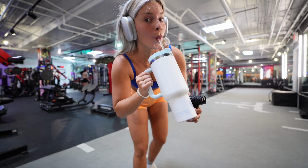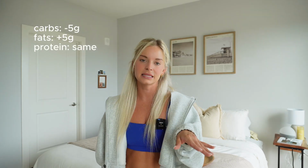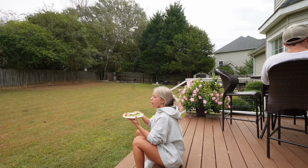Water on this day was only 1 gallon. I know for some of you, you're like, a gallon of water, like 3 of these basically. Protein stayed the same. Fats went up 5 grams, and then carbs went down 5 grams.